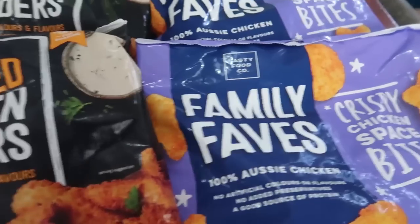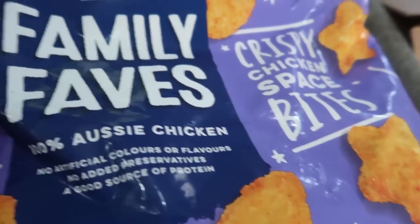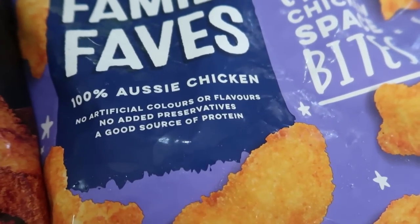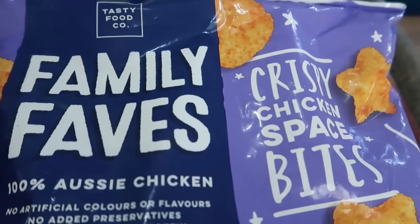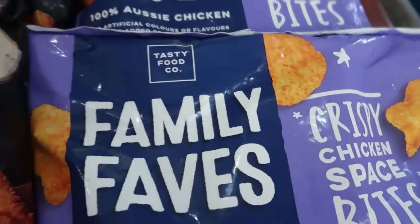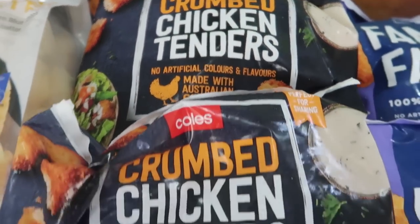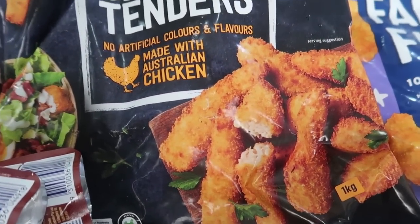Now, next up, I've got some, what are these called? Crispy chicken space bites. These are basically just chicken nuggets in a fancy shape. But they were half price, so definitely worth grabbing a couple of those. These are Coles Home Brand crumbed chicken tenders. These are great with a little bit of salad or some veg on the side as well.